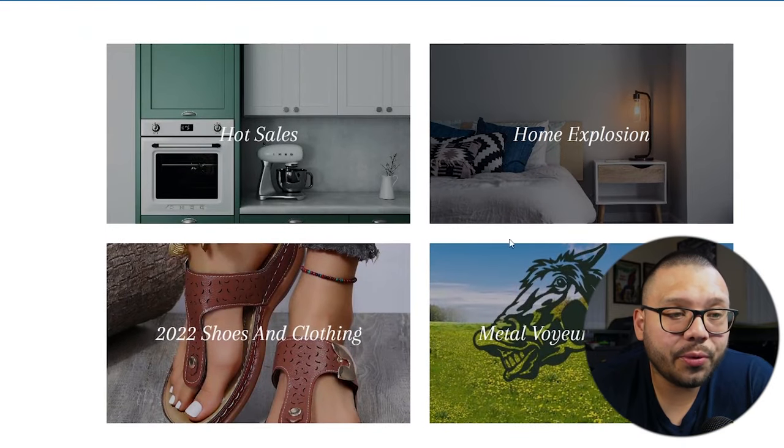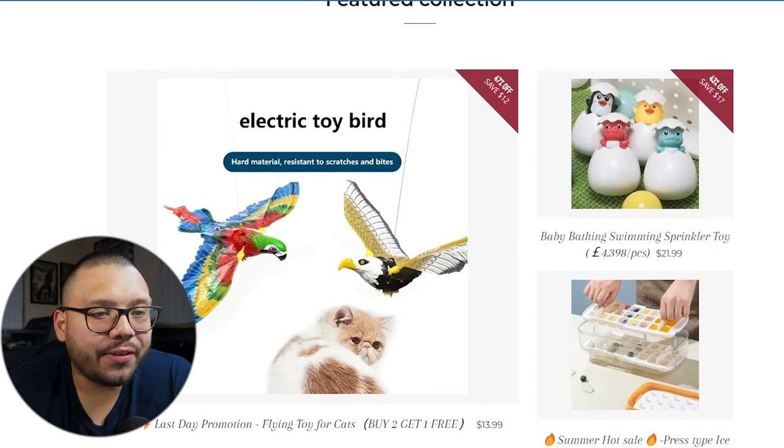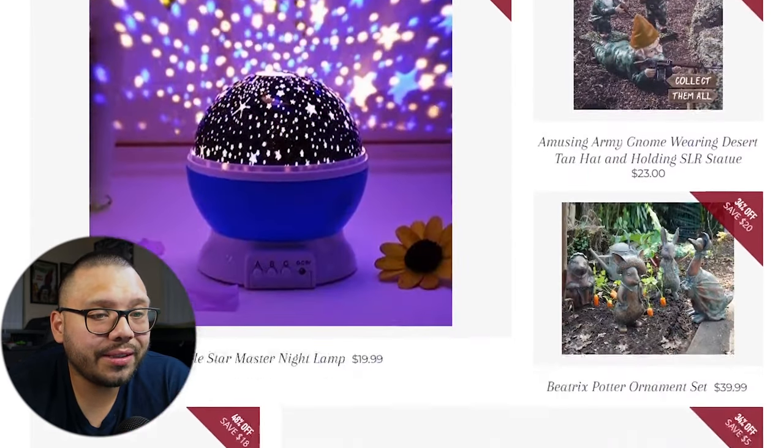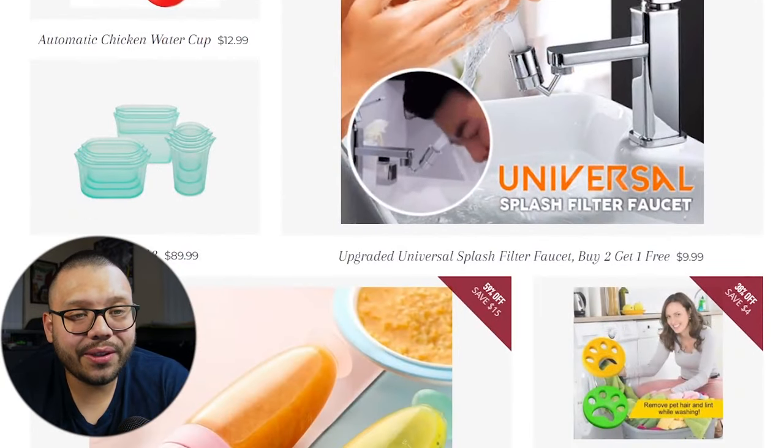So they have home goods, shoes and clothing, metal voyeur animal art. Interesting. They have electric toy birds, which look to be, more than anything, going by the picture of the cat, a toy for cats, baby bathing sprinkler toys, some different types of rings, some LED lights. All right, so this is obviously a very generic store.